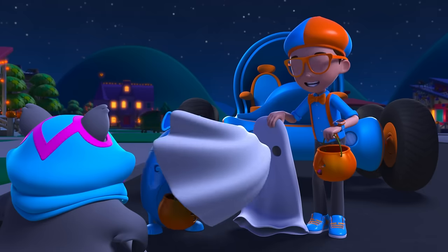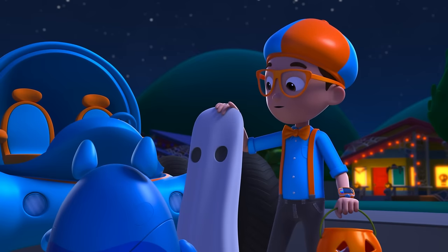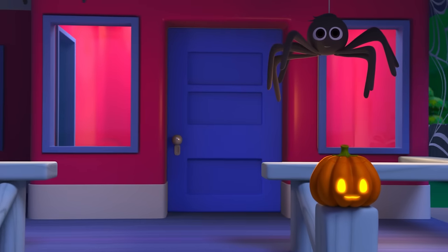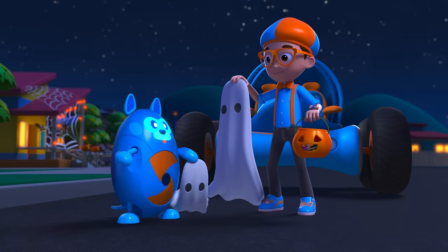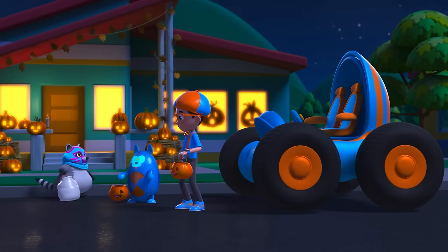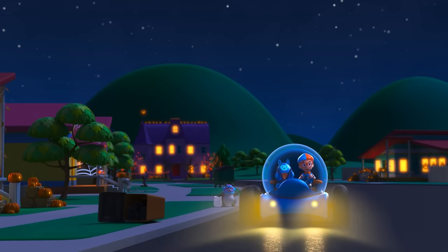Thanks for helping me teach Debo how to trick or treat, Rita! And remember, Debo, to trick or treat, you need a costume and a bag or pail for treats. Then, walk door to door, stop at the lit and decorated houses, say, trick or treat, to get goodies in return. And remember, you always need an adult. Yeah. Upload answer, Debo. Thanks for a sweet night, Rita. Bye, Blippi and Debo. Happy Halloween. Happy Halloween.